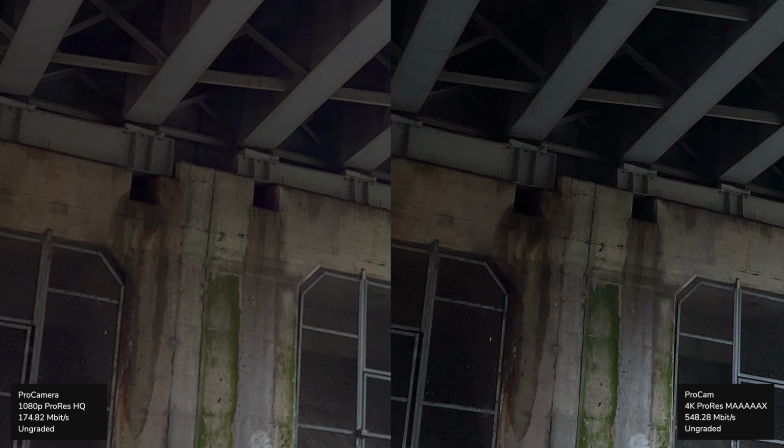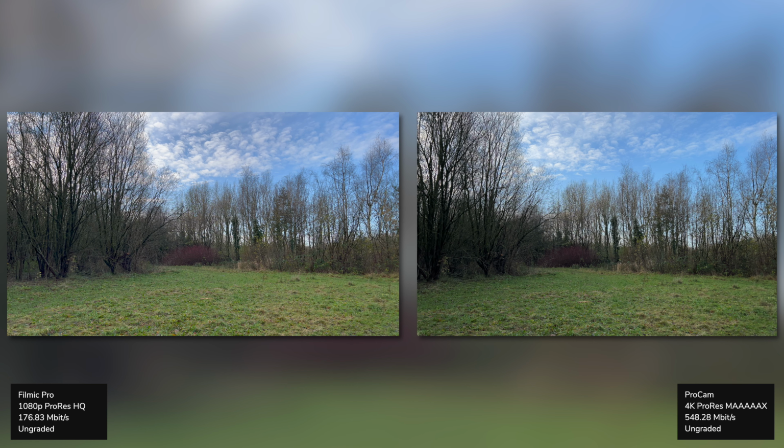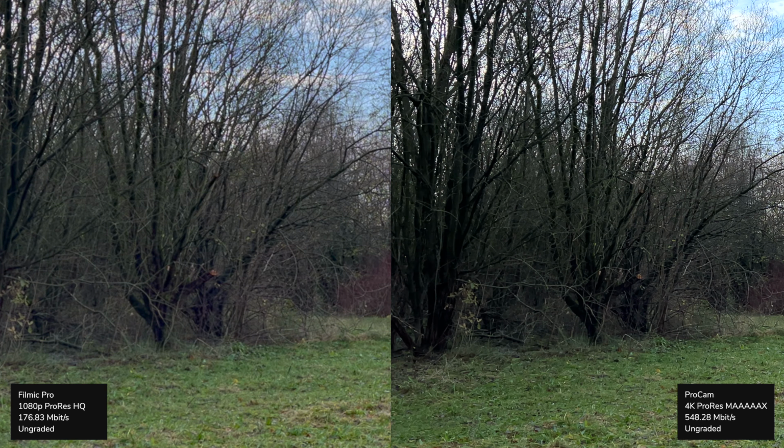While the resolution and therefore the fine detail isn't as high, the ProRes HQ files actually look better than the 4K Max ProRes files and the standard 4K ProRes files that you get from ProCam. This might be in part due to the fact that you can't shoot in ProRes HQ, you can only shoot in like standard ProRes 422, which as we've seen isn't as good. But this 4K ProRes and 4K Max ProRes isn't just up against the ProRes posse, it's also up against 8-bit H.265 4K. This is what I shoot all the time.